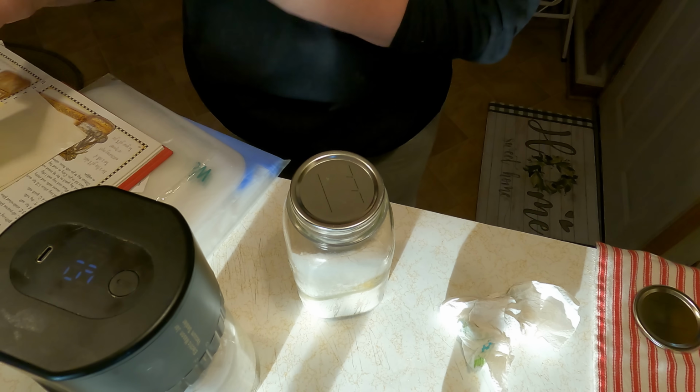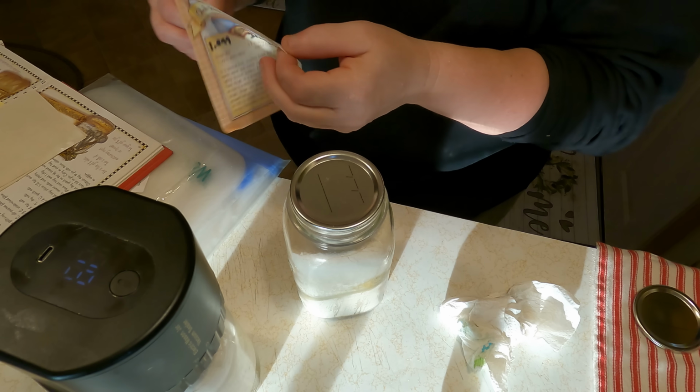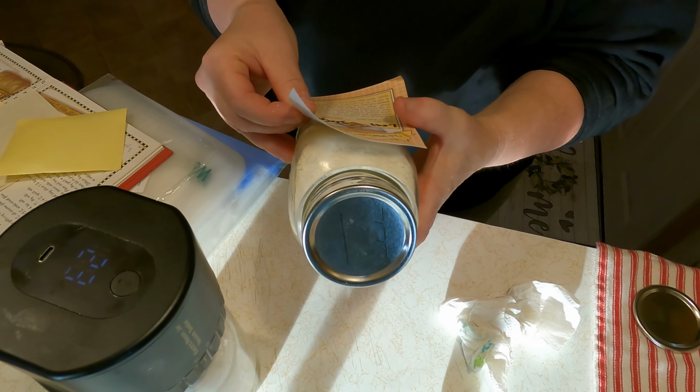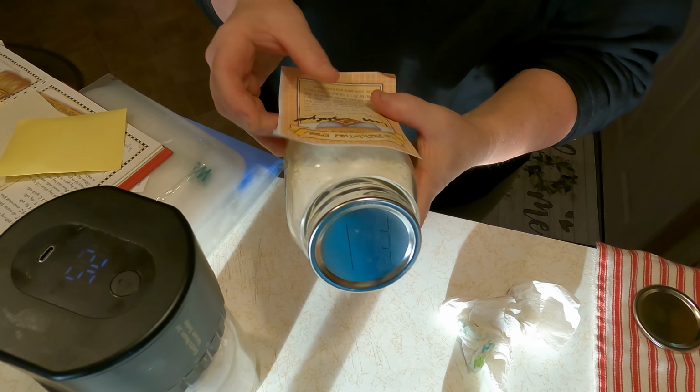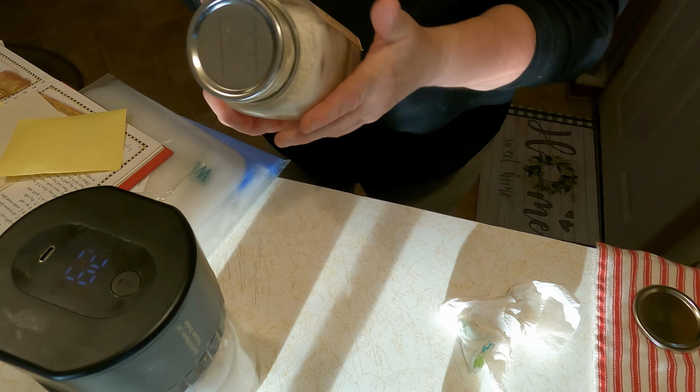While I'm sealing them, all I'm going to do is put the label on them. I did print out some labels. I just print them out and it came with the book. As far as the graphic, you have to have your own printer paper, and of course you have to have your own ink.